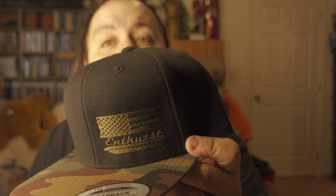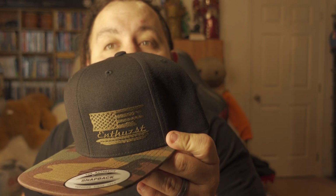There you have it. Look at that. Oh, that's crisp right there. Nice emblem. Stitching job is superb on that. Also, it is a flat brim and it is a snapback. The colors of it look very nice.